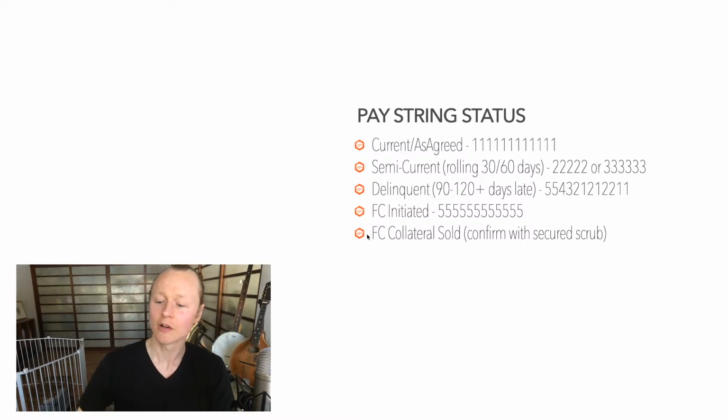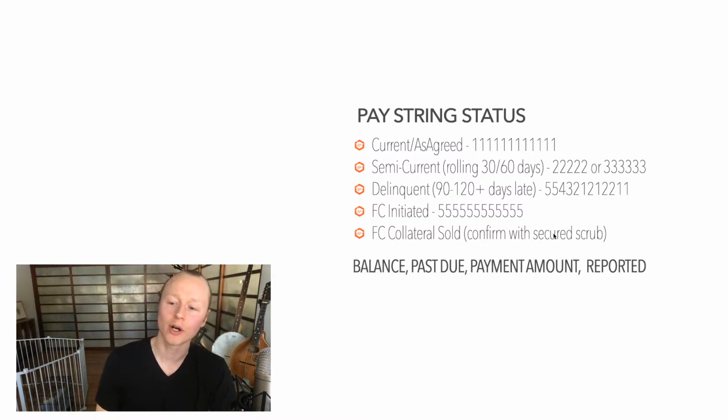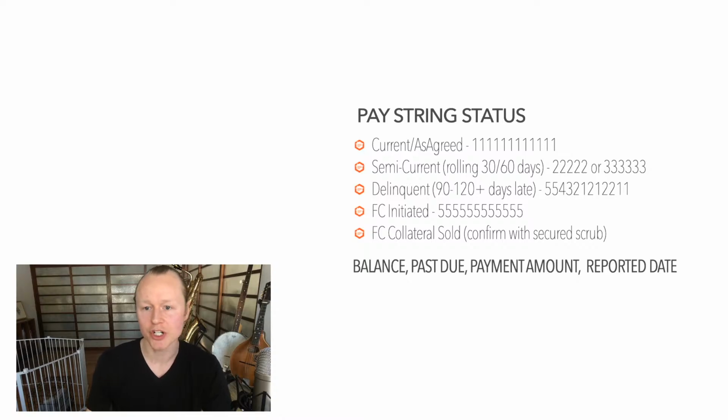And then finally, foreclosure collateral sold would be listed in a remark, and that would mean the loan is no longer secured. You'll confirm that by checking the property owner on title to see if it matches the borrower that you have on your data tape, the spreadsheet of mortgage note data. So the main things you need to look for are balance, past due, payment amount, and reported date. Those are the main things that I'm going to add to a spreadsheet to track my credit report review.